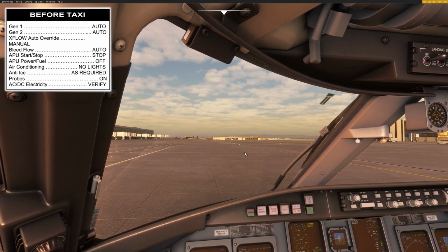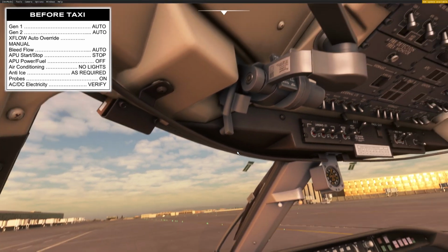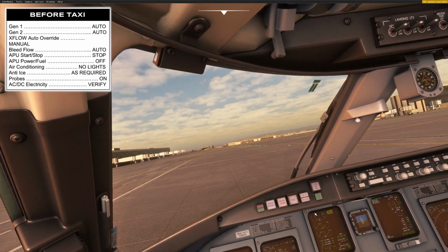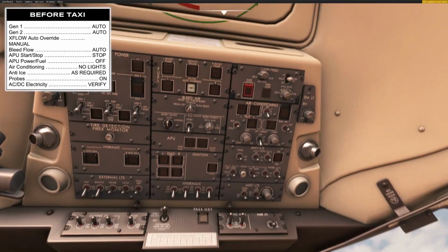No lights required. Air conditioning, no lights. Anti-ice as required for this flight. Oh, look at that. That's beautiful. Beautiful sight right there. Aircraft taking off. You can't help but love this game.